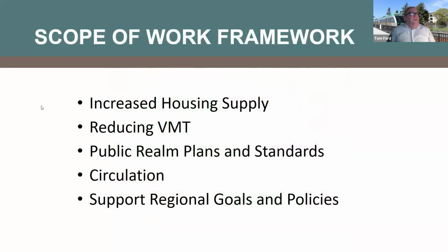The scope of work framework should also make sure that it addresses ways to increase the housing supply, reducing VMT. These are all key components of that draft scope of work. As I mentioned, with regard to public realm standards, some of McDowell was just recently updated with a complete streets project. So some of that has been taken care of, but some of it may need to be adjusted or examined for improvement, or the others, especially on other streets such as Corona. There'll need to be some public realm plans. Circulation is really important, station access, all of those things, and supporting regional goals.